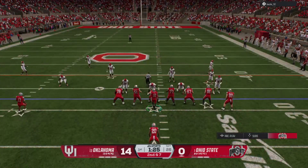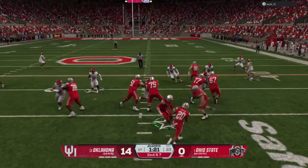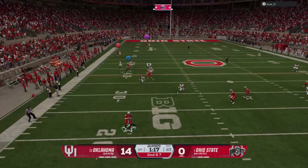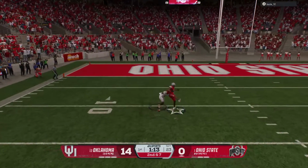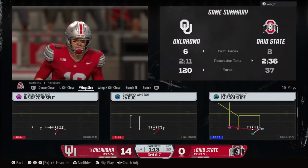Important second down play coming up. Off the play fake, looking to pass it. Moves out of the pocket. Looking deep down the left side. It's dropped. It would have been a big play, but he could not hold on.